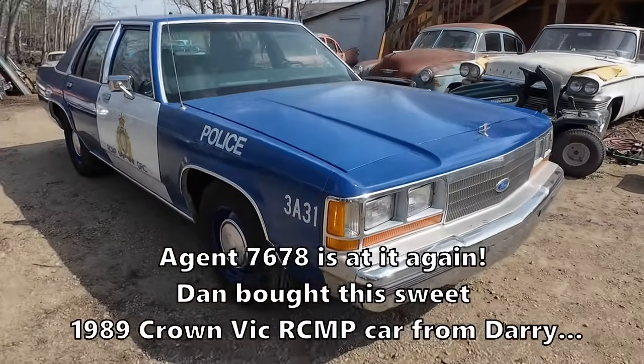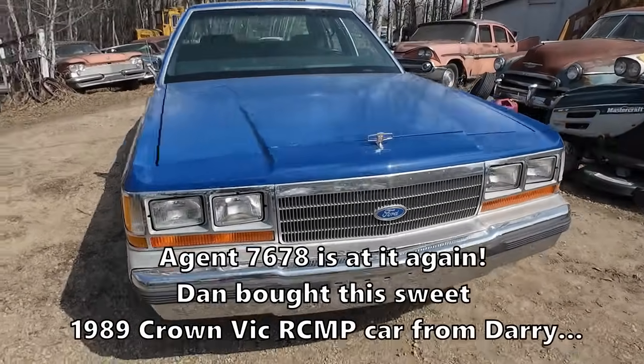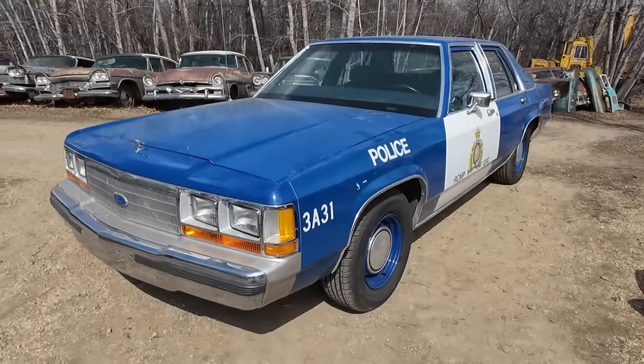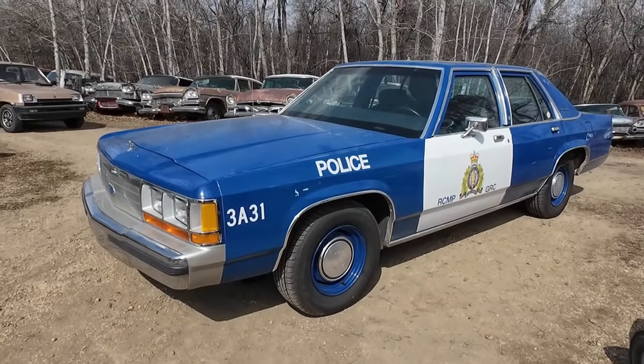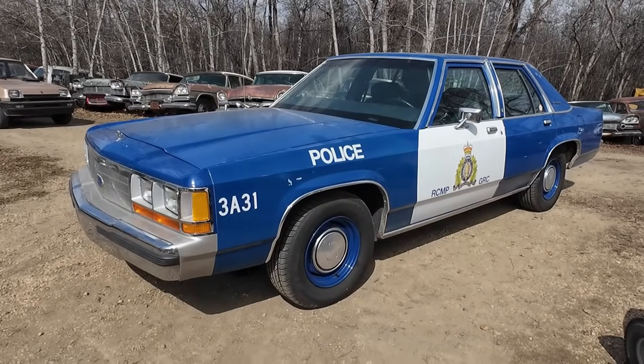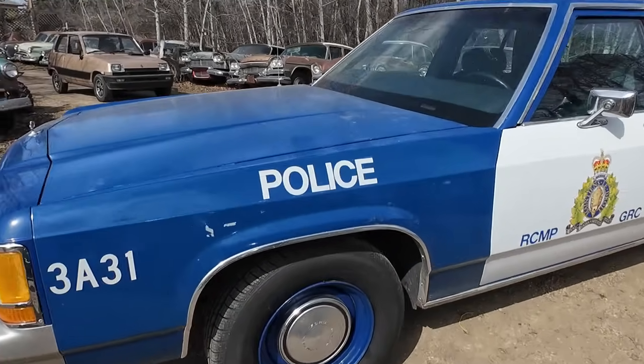What year did you say? 89. It's one of the last of the old boxy Crown Vics. You can't drive that the way it is. No. Man, it's hard to believe how old these are now.